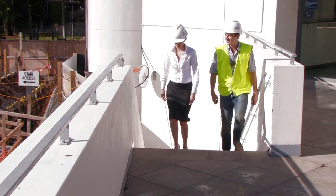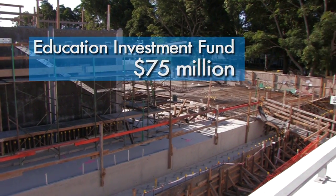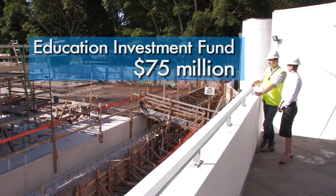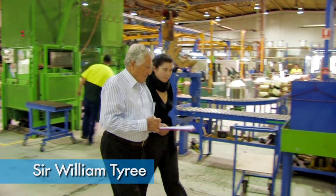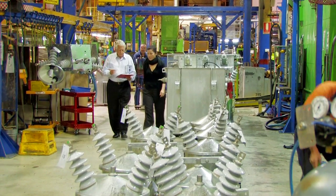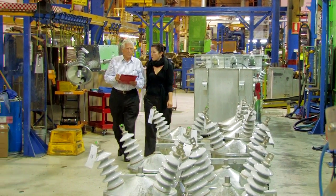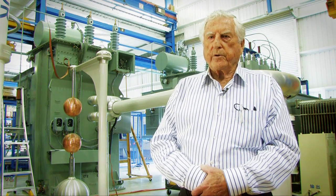The project is an initiative of the Australian Government's Education Investment Fund, receiving funding of $75 million. The Tyree Energy Technologies Building is named after Sir William Tyree, a University of New South Wales alumnus and philanthropic supporter of educational research, who has generously donated towards the development of this centre. This new building is going to enable young students to come to the forefront of engineering and cover a very broad spectrum of engineering which was not possible before at the university.